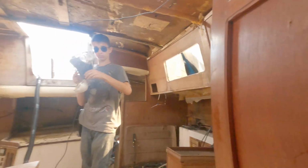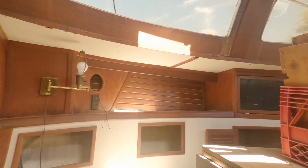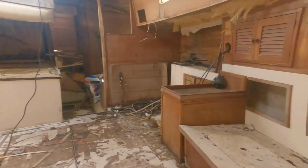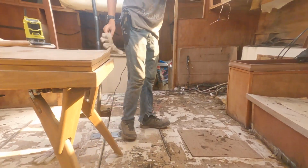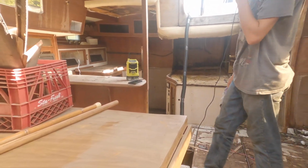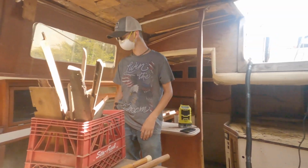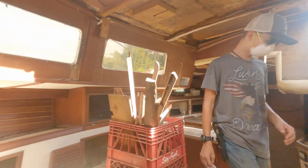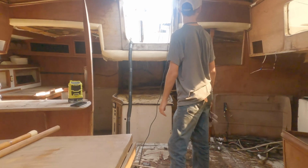Alright, we're starting to be able to see a little bit of this now. Thank you, son. The living room's relatively cleared out. The salon, what is it? I think it's saloon. Right? Dude, it feels so much more open now that we got all this stuff out. You can tell this is one bad boat. Yeah, buddy.